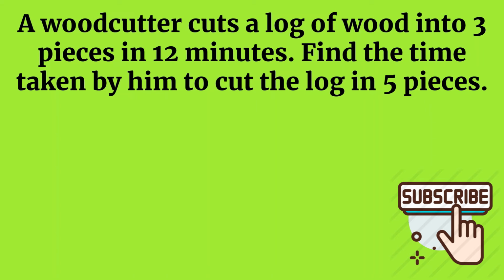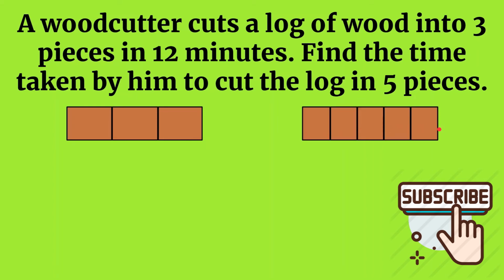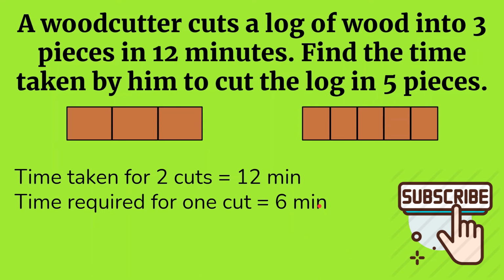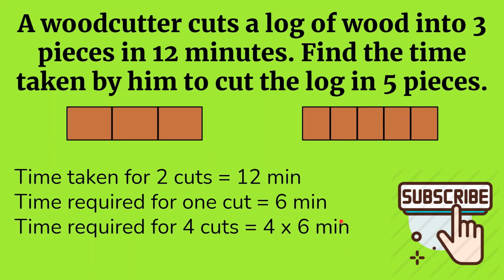Because when you cut a piece of wood into 3 pieces, you actually make 2 cuts. So the time taken by the woodcutter to cut the wood into 3 pieces is the time taken by him to make 2 cuts. And similarly, to cut the same log of wood into 5 pieces, you will require 4 cuts. Time taken for 2 cuts is 12 minutes. Time required for 1 cut is 6 minutes. Time required for 4 cuts is 4 into 6 minutes, that is 24 minutes. So the woodcutter takes 24 minutes to cut the log into 5 pieces.